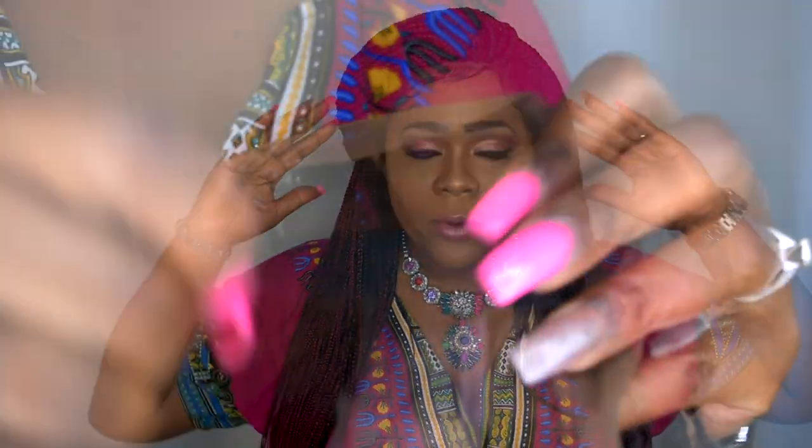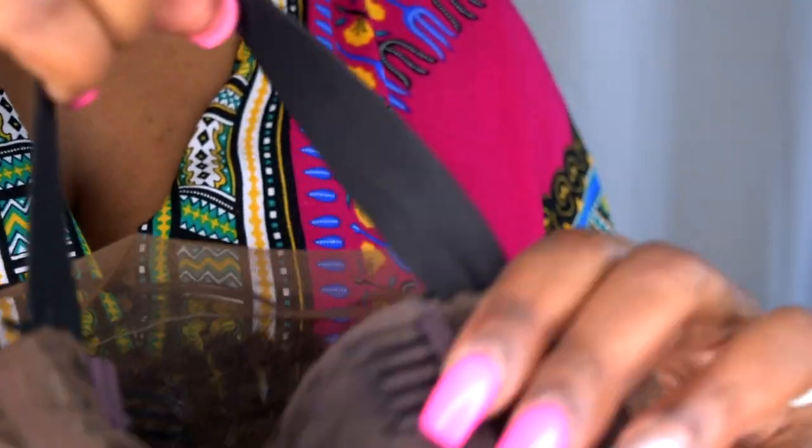I don't have it tacked down. I have it on using the band that it came with, which is a plus. They actually put the bands in for you guys, so they take out all of the work, so you could just cut the lace up and slay, girls.